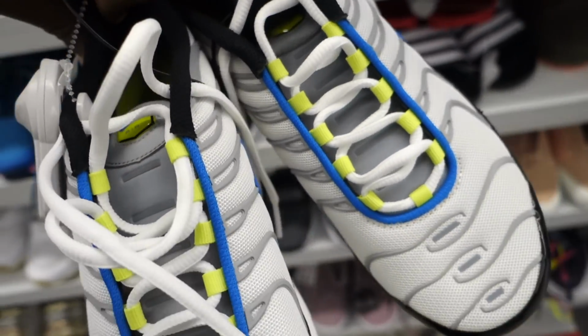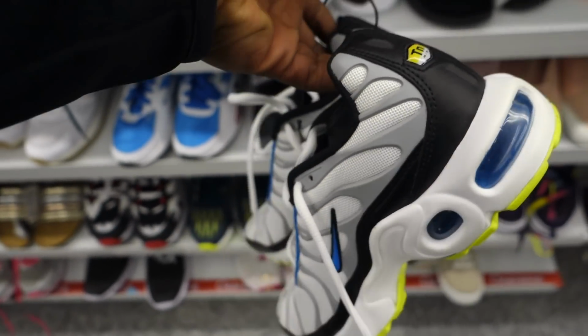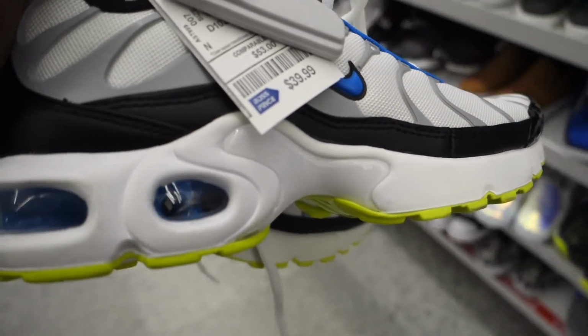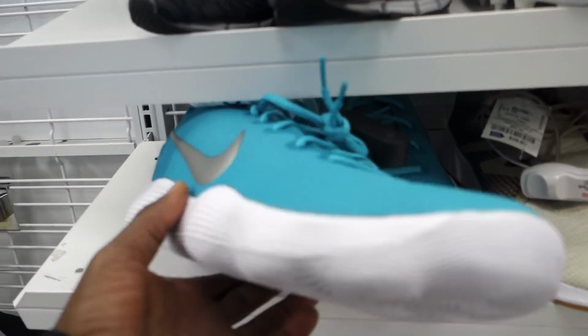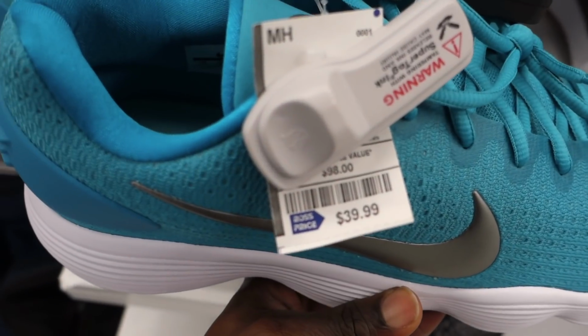This was in the kids section. I believe this was a size 6Y. It did have some minor stains, so I could have easily cleaned these up. But after checking the comps, I saw some other Air Max Plus colorways sell for like $100, but that particular colorway was only selling for like 70 or less. But drop a comment if you guys would have picked those up.